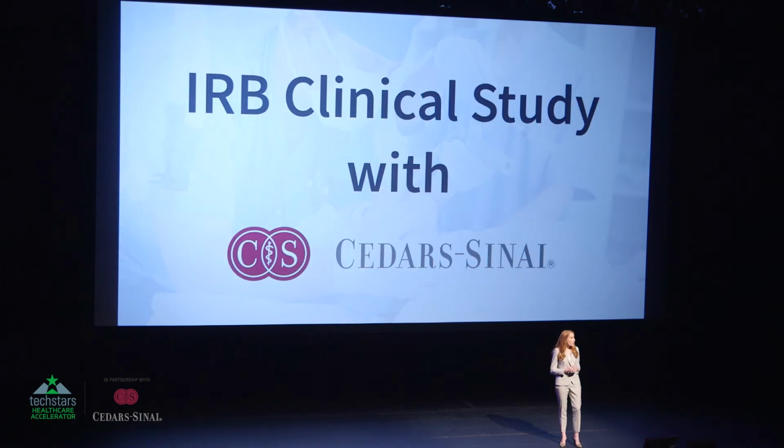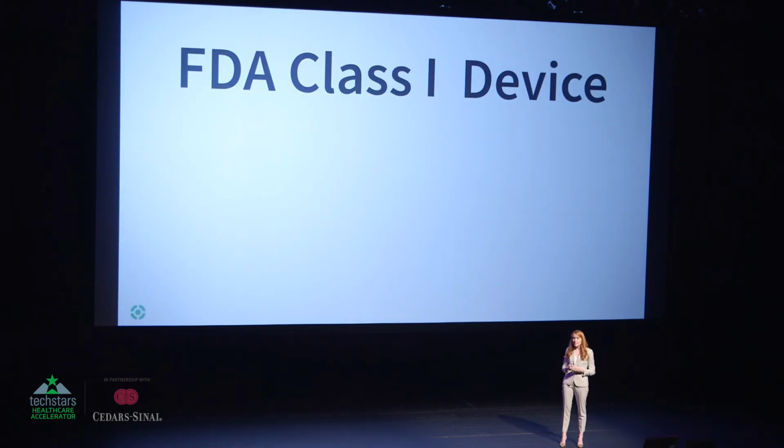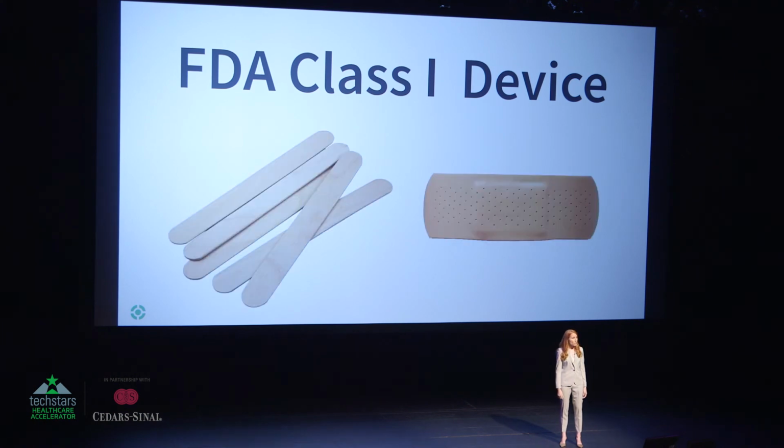Through this accelerator program, we have set up our first clinical study at Cedars-Sinai that will commence in September. Laryngoscopes are FDA Class 1 devices, the same classification as a tongue depressor or Band-Aid, which means we have a very short regulatory path to market. The first version of the INSCOPE will be ready for market later this year, and that cannot come quick enough.